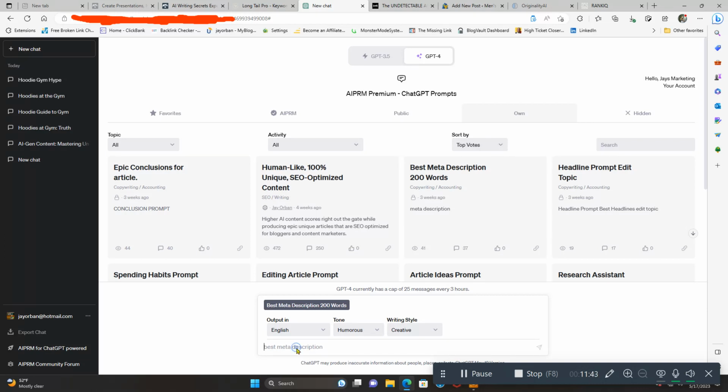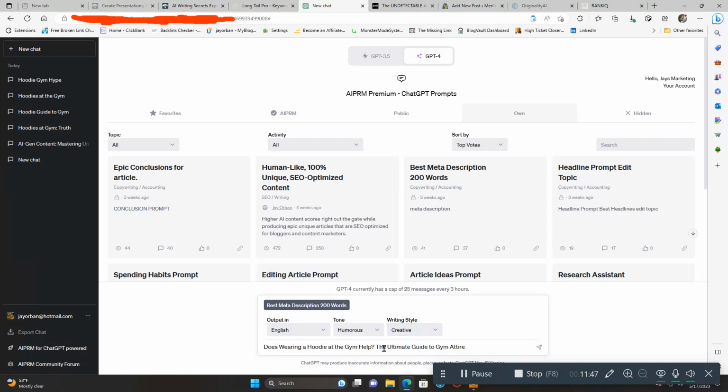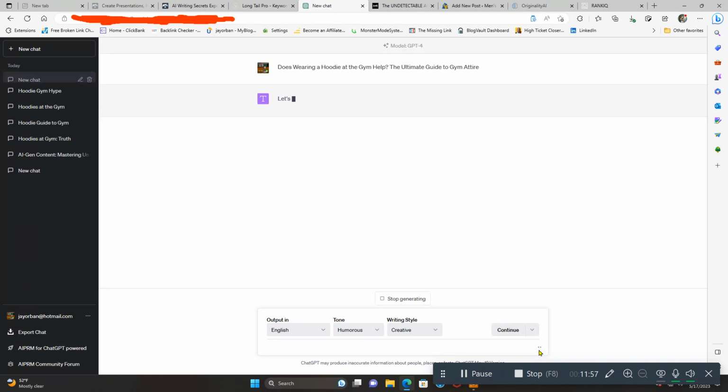What we're going to do here is get best meta description. We're going to type in the title: Does wearing a hoodie at the gym help? The ultimate guide to gym attire. And make sure I got GPT-4 selected, and we're going to click start here, enter.